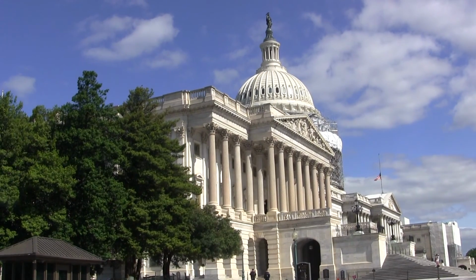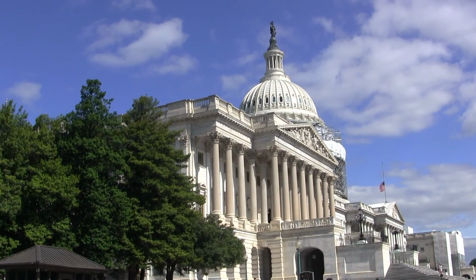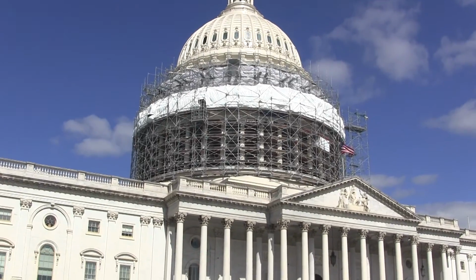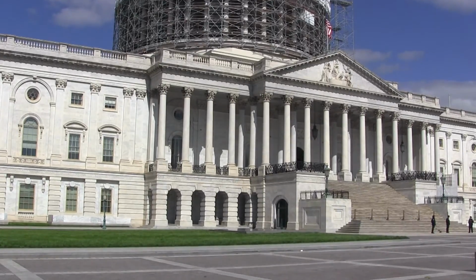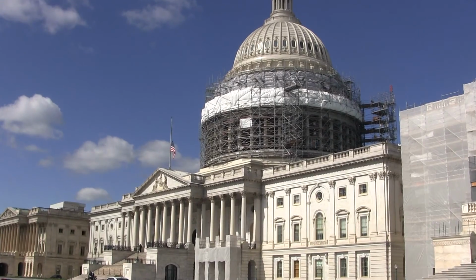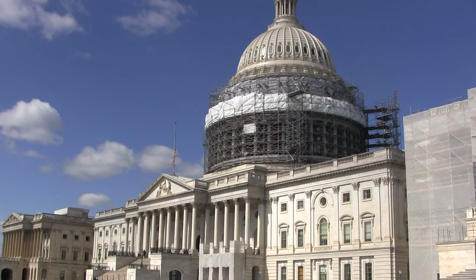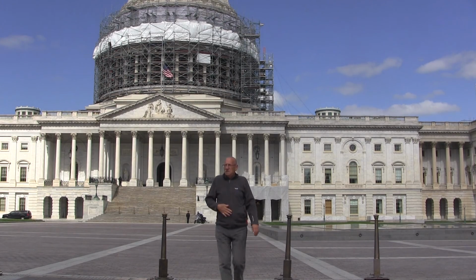The United States Capitol, often called the Capitol Building or Capitol Hill, is the seat of the United States Congress, the legislative branch of the US federal government. It sits atop Capitol Hill at the eastern end of the National Mall. In 2014, scaffolding was erected around the dome for a restoration project scheduled to be completed by early 2017. It's turned a bit chilly up here on Capitol Hill.